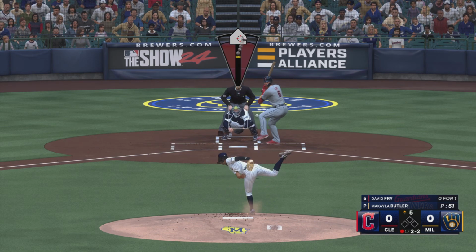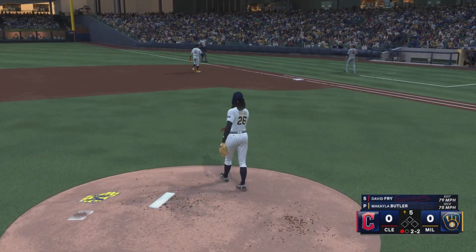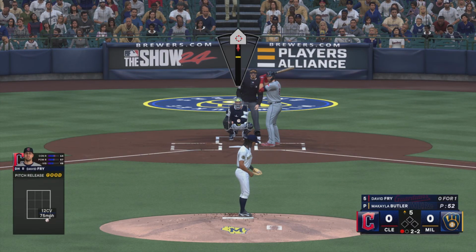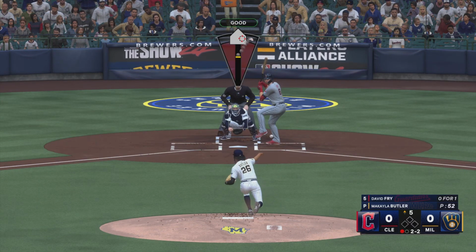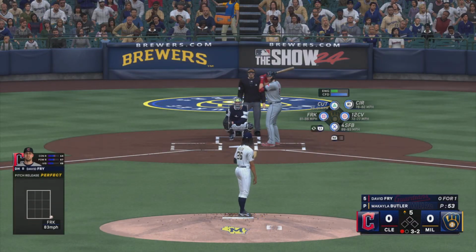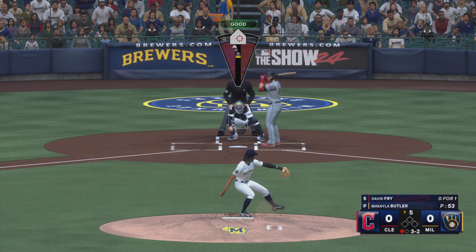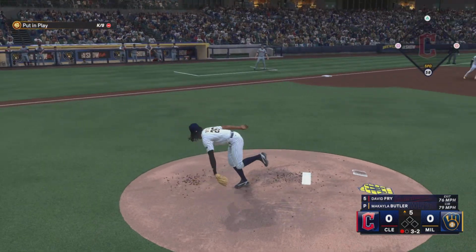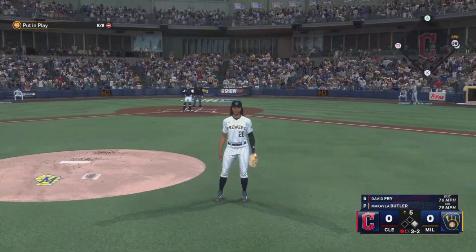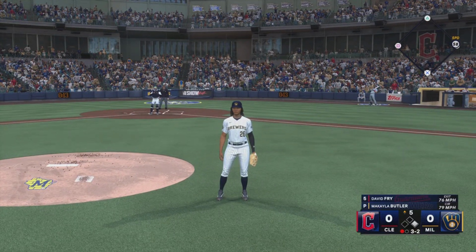One down, bases empty. Knocks that one away, and we'll do it again. Just missed. Really good take, especially with two strikes. That one back up the middle, and it gets through. So a man aboard now with one away.